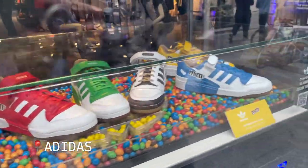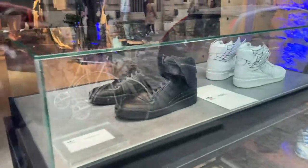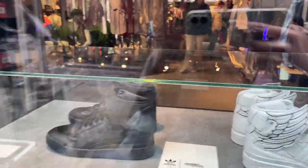Adidas store. They have the MMM collaboration. I think these are Jeremy Scott's. And I saw in the back they also have Sean Witherspoon's.